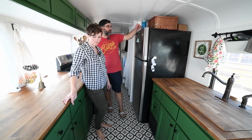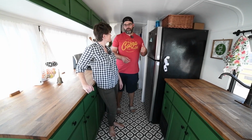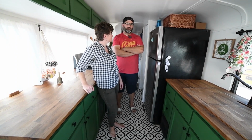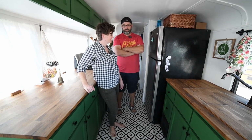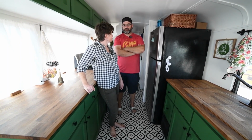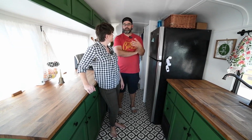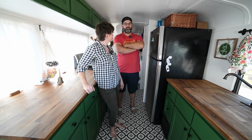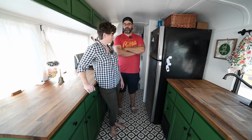This is the only furnace in the bus. It's down here. It keeps the front of the bus pretty warm. The back of the bus gets a little chilly. Yeah, we've had a couple of pretty cold nights, down to 20 degrees or so, and found that things get a little chilly in the back of the bus. So we just have some extra blankets back there. But if we ever have a prolonged stay in a chillier climate like that, then we'll probably have to come up with a warming solution for the back of the bus.